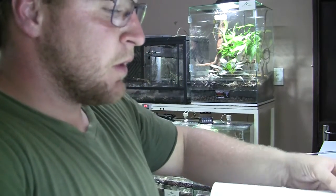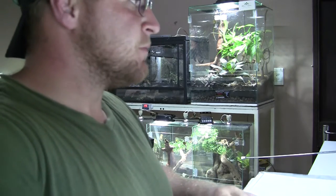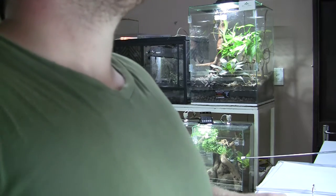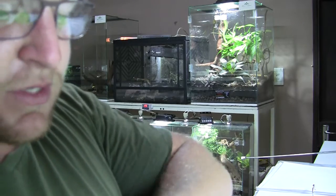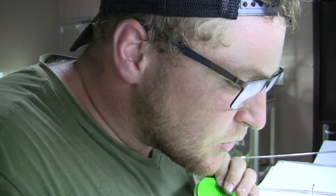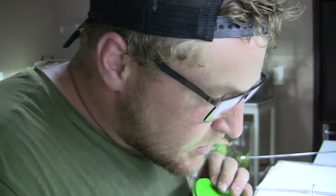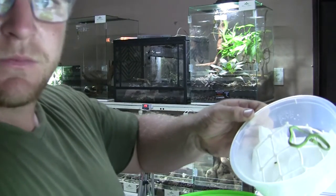Alright, so now we move to 006 and 007. Again, a female and a male. Seems like we're doing pairs today. What do we have here? 006 and then 007. Alright, let's have a look here. So these were the babies that were 006. There you guys go.